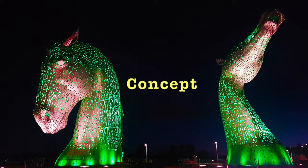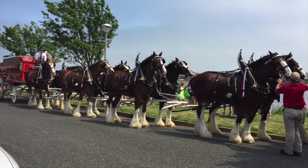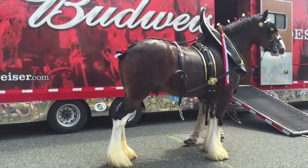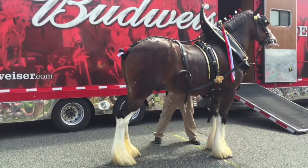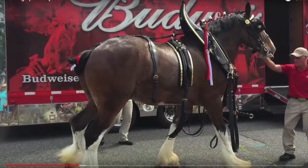Kelpies is a statue to celebrate the Clydesdale working horses of Scotland. When Falkirk Council wanted to erect it, the sculptor Andy Scott came up with the idea of the Kelpie.